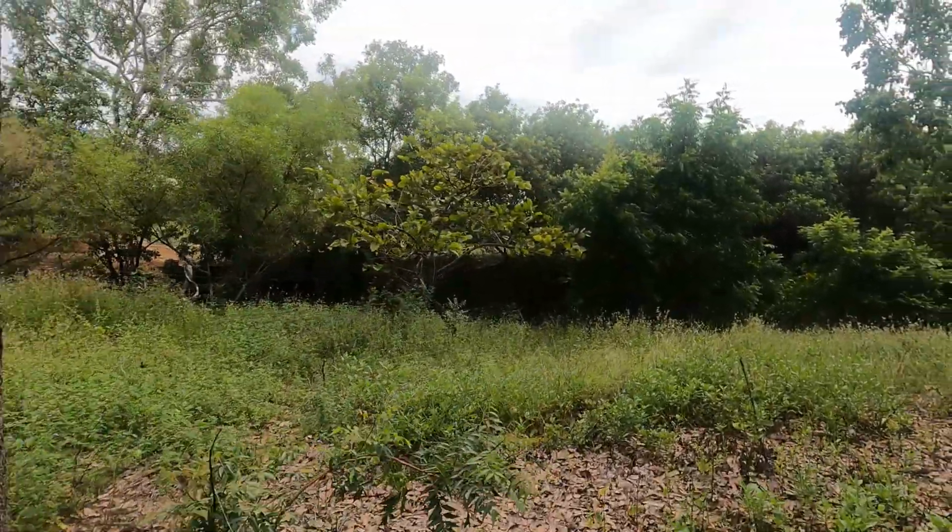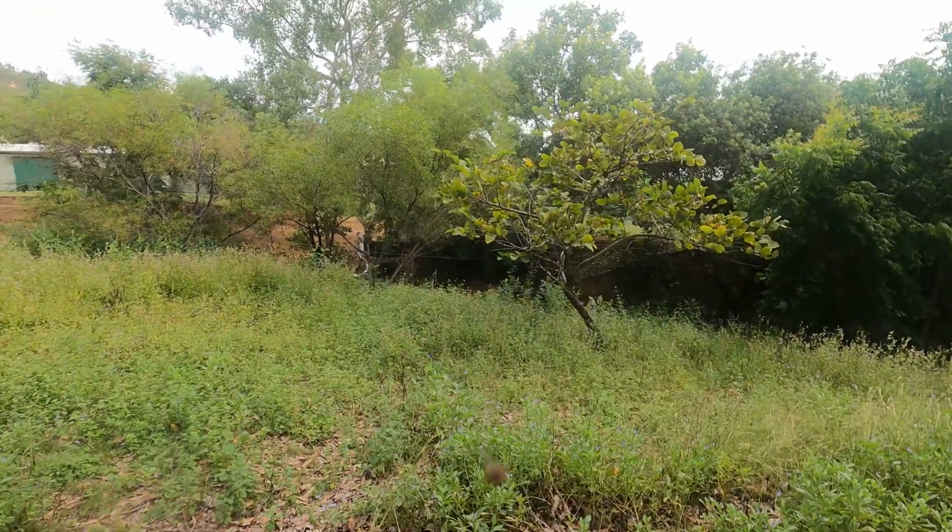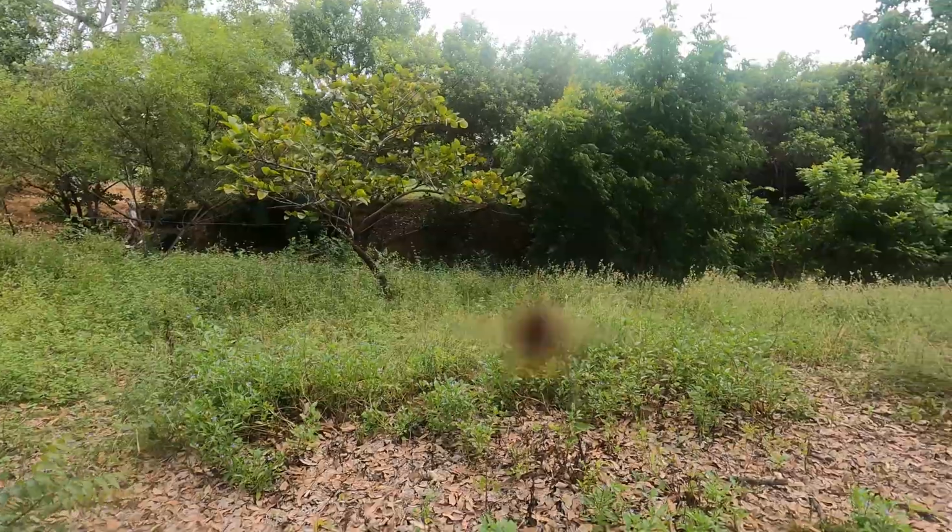And so here's the creek area of some sort. Yeah, it's just a little creek. Why is that sectioned off there? No, it's just a drain.